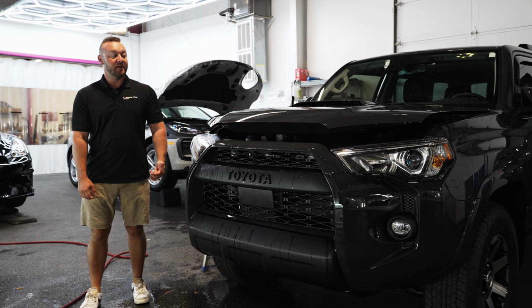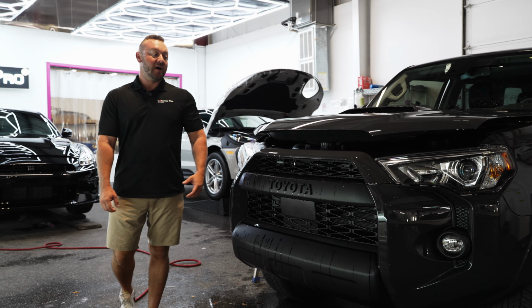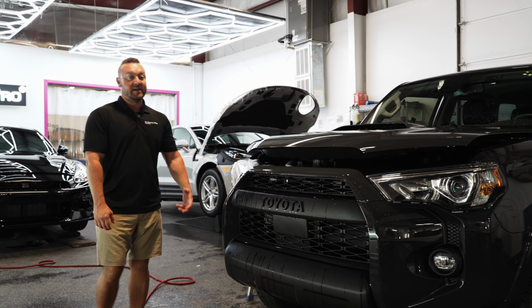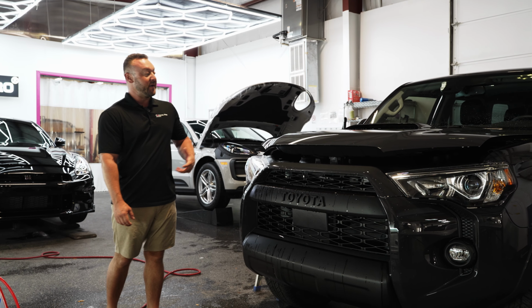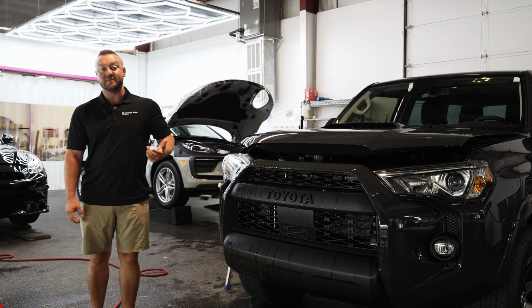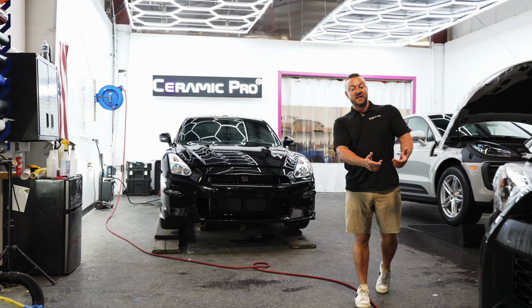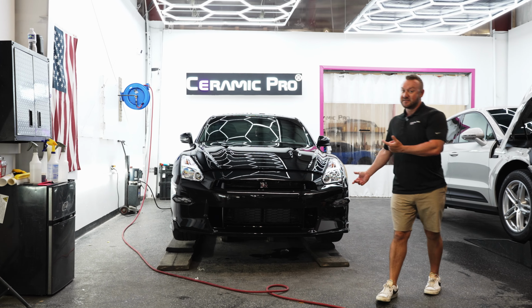So right now we're standing in one of our paint protection film rooms. As you see, we've got a really cool Toyota 4Runner. It's someone's everyday vehicle. We're gonna go ahead and paint protection film this to keep the rock chips off of it. And then behind me, we go from having a regular daily driver to basically a supercar.